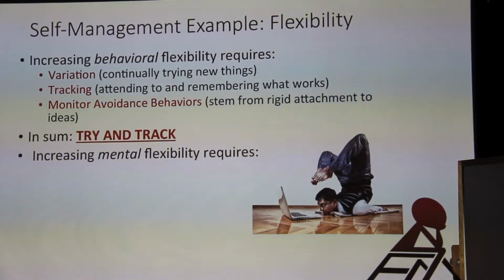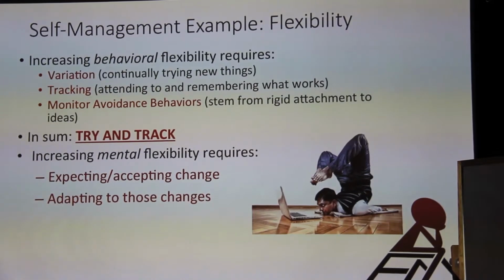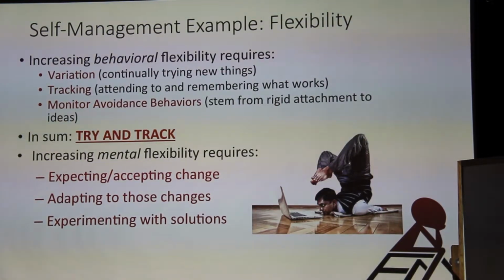Okay, and then we talk about increasing mental or psychological flexibility. We talk about it as expecting change and then accepting when it comes. Look, it's gonna change. You're never gonna have things your way all the time. That's just not realistic. So expect and accept it, and then adapt to those changes. Recognize that a lot of those things that come at you environmentally, you are not in control of. And then experiment with different solutions.